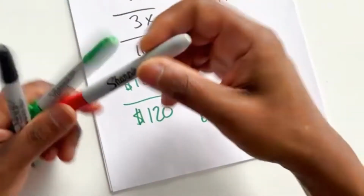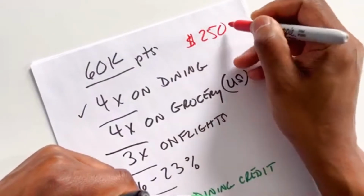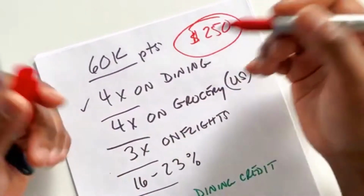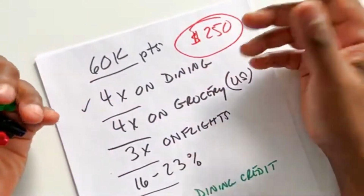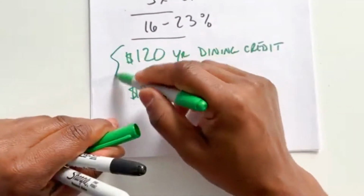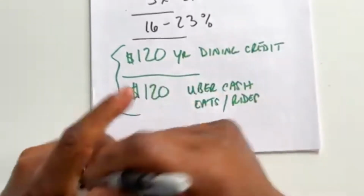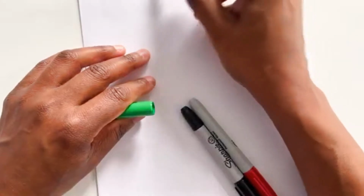Now, one thing we missed out on was this $250 annual fee, which is pretty high. That's kind of high because there are cashback cards out there that give you 2% back. But that 250 is now offset somewhat by the 120 and 120 if you're going to use it anyway. So that's not a bad deal. So the card is effectively costing you $250 annual fee.